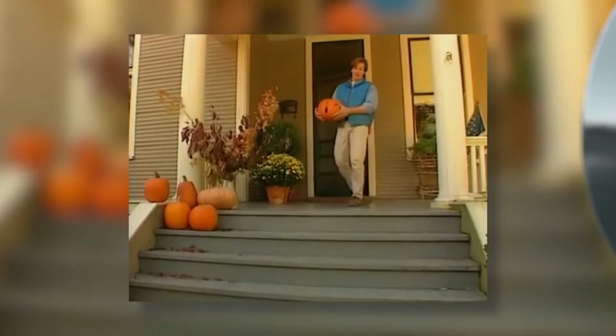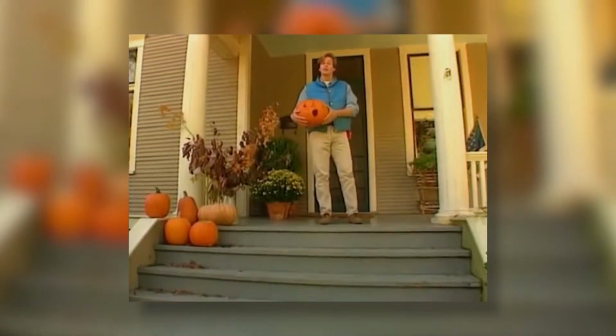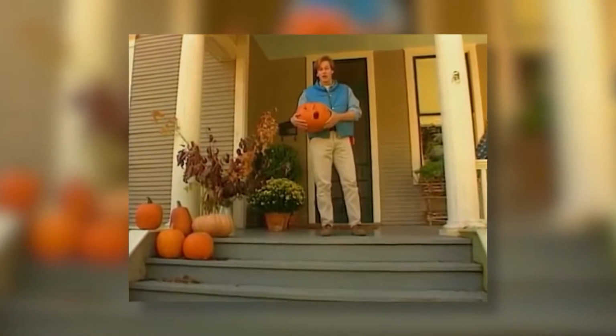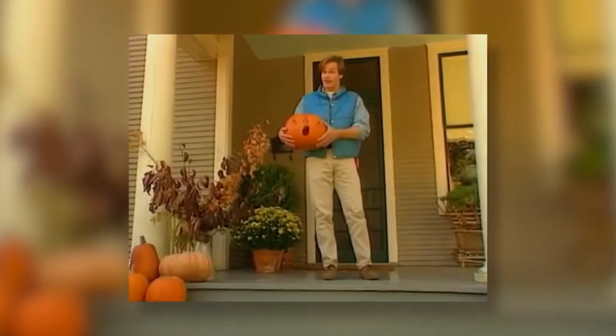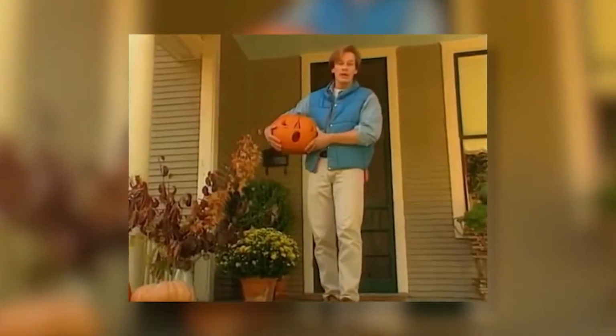Well, it's Halloween again, and tonight our neighborhoods will be full of all kinds of little ghosts and goblins and creatures of the night. But have you ever wondered where those ideas came from? Like so many of our celebrations, the traditions of Halloween are deeply rooted in our past. This all got started with the ancient Irish.